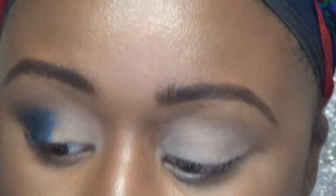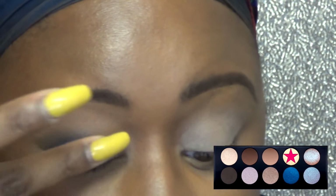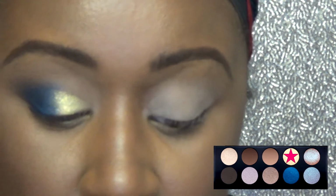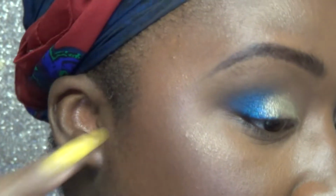Then I'm going to lay down some glitter glue. I'm going to go into Pale Gold 002 and press this onto the eye where we laid down the glitter glue. Isn't that stunning? And so as I'm getting onto the blue, just patting any leftover of the Pale Gold 002 on top of the blue shade to get a nice fade. I think that's really pretty.